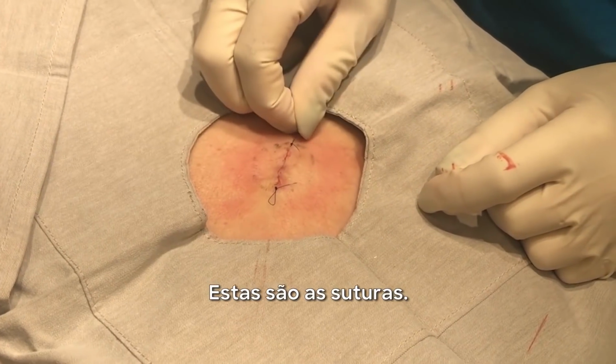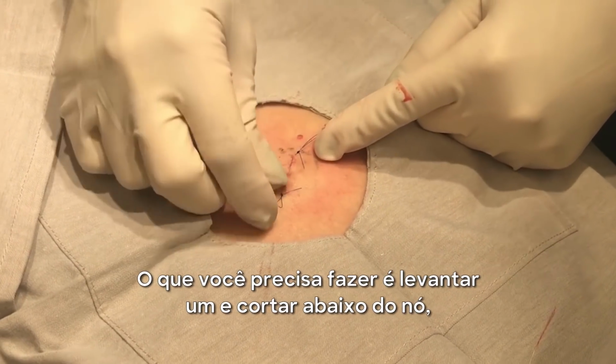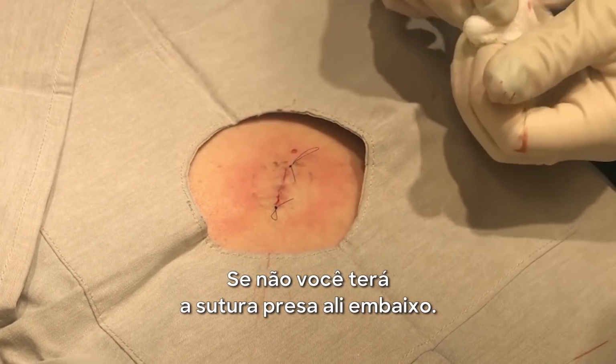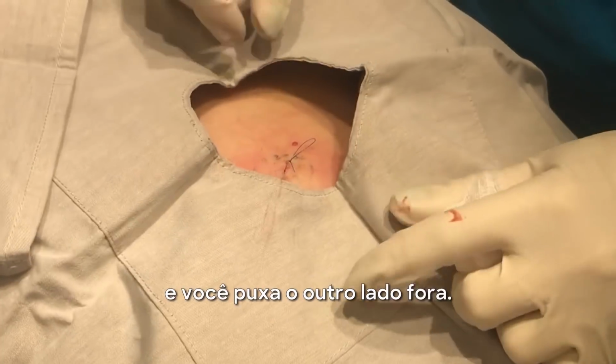This is a suture, see it's connected, okay? All you have to do is lift one up and snip below that knot and then pull the other side up. Don't snip both knots, because then we have a suture stuck under there. So just one knot, it doesn't matter which one, you can snip here and then pull the other side up.